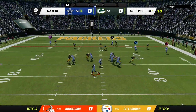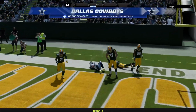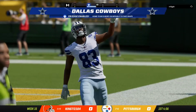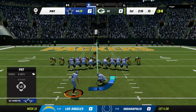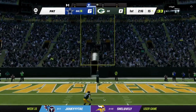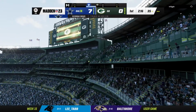From the red zone now, they'll look to throw. And this is caught for a Cowboy touchdown. A great effort there. His 14th touchdown now on the year. And the Cowboys have taken the early lead on the road here at Lambeau. Extra point right down the middle. And that makes the score 7-0.